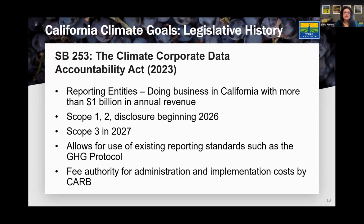That was extended in that SB 219 I mentioned earlier. Also because of concern, it does allow for existing reporting standards to be used, such as the GHG protocol. So if you're using existing reporting standards to measure your GHG, that can be used in the reporting for SB 253, at least in the first year. And then it provides for CARB to recoup their funding that they expend for administration and implementation costs through fee authorities. So there will be fees asked for by CARB from reporting entities to address their administration and implementation costs. Next slide, please.